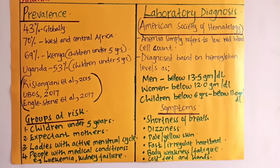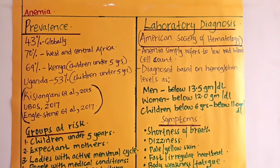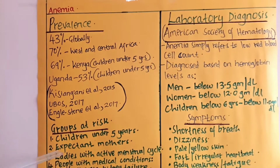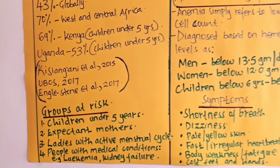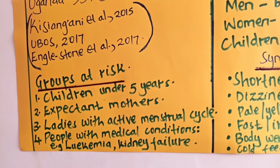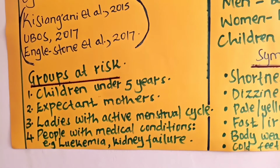This shows that the prevalence of anemia is a global problem, and it is narrowing down to Africa, to developing countries, and even down to households. The groups at risk here are children under the age of 5 years, because we have said that they need iron for mental development, and also they need iron for well functioning of the immune system. So they are at risk of anemia.